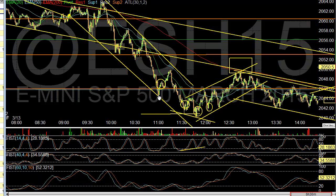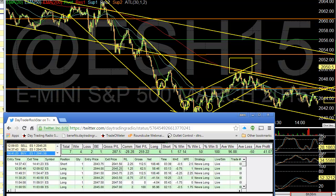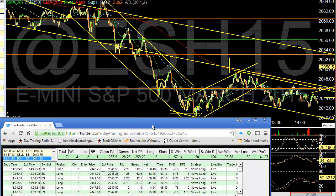I have everything, so this was a great setup, and again, very hard to get the perfect price. I think I posted this in the room too, and tweeted it. Let me see if I can find it on my screen somewhere. Oh, there it is, right underneath me. Anyway, that was the first long that came in, a little after 11 o'clock, I think right around 11, and we got 2 points on it.